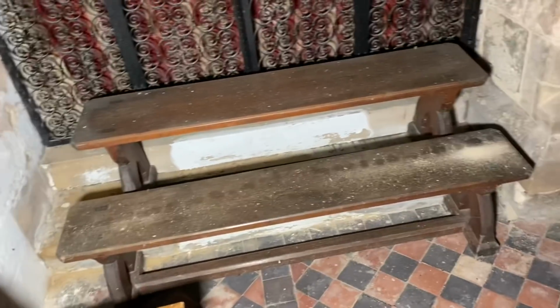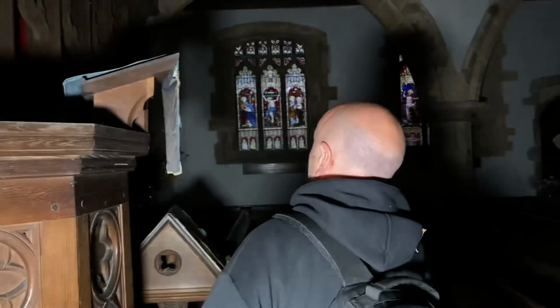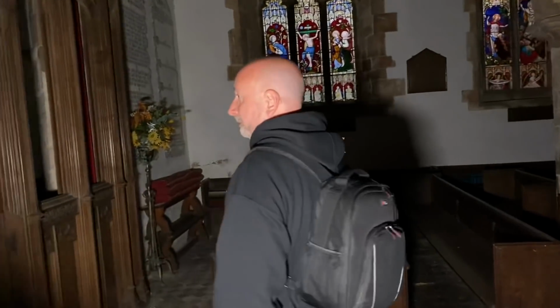So, what's this little bit for here? Would they open the gates? Oh no, it's not Catholic though, is it? I'm going to say do communion, but I don't know what it is. It's not Catholic, I don't think. It's not fancy enough. Yeah, because they're really ornate. Everything else is fancy, so it's not Methodist, but it's not Catholic either.